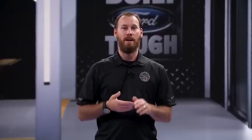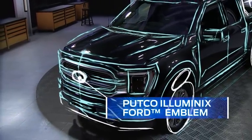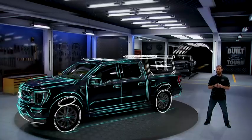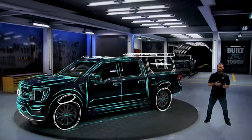We opted for a few key lighting additions to complement the truck without going overboard. Up front, you'll find a Putco Illuminix Ford emblem on the grille, along with a set of Rigid D-SS series pod lights for trail visibility. In the back, we added rack lights for job and campsite visibility, along with some underbody LEDs that look great, but also come in handy if you ever drop a tool underneath the truck. That sounds pretty cool. So let's see what you and the team did.